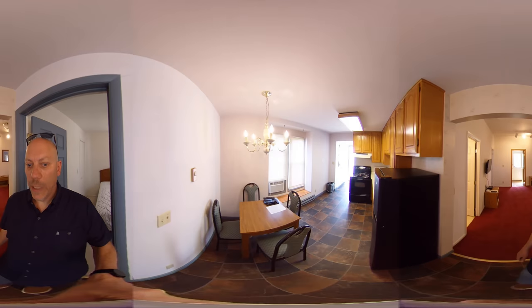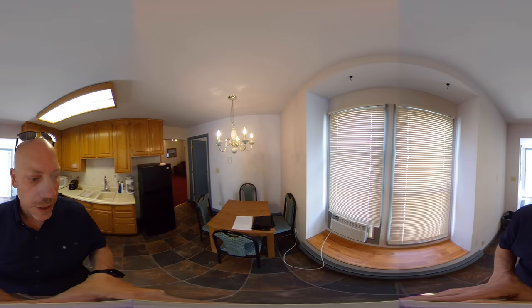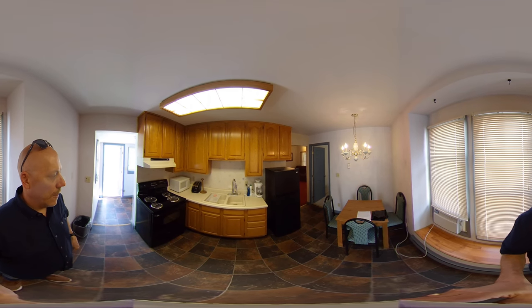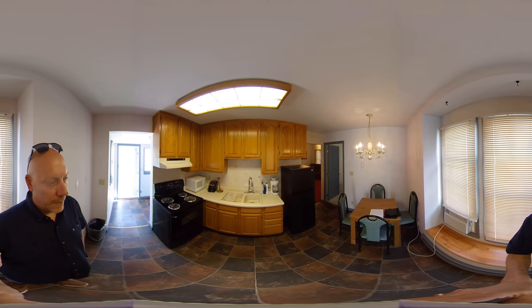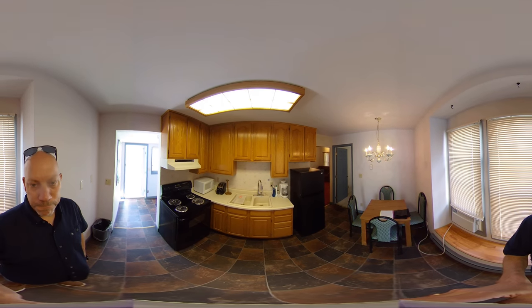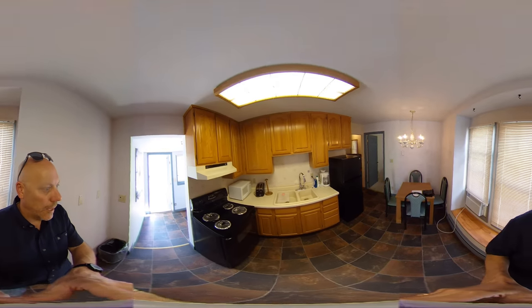And then going into the kitchen and dining area. Again, another window air conditioning unit. We have a small table with seating for four, refrigerator, stove, microwave, toaster, coffee pot, and again, some silverware, dishware, washcloths, things that you would need to do your average everyday stuff, and then you can add your own things to that.